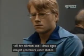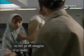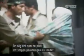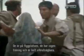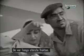The Revolutionary Guards, one of their concerns was that the riches that had been accumulated, in their belief illegally under the Shah, were now being stolen and taken out of the country. So they saw part of their patriotic duty was to stop this looting of the country and shipping its assets to the West. Can you open the bag, sir? Take care of her. They're there at the airport, they have no training, and they're totally unpredictable. This was the greatest fear that Tony had.